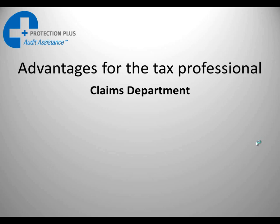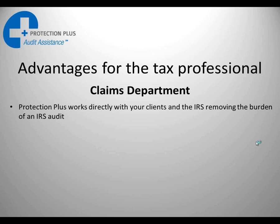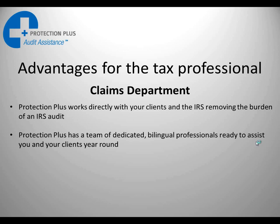When it comes to our claims department, the first thing you need to understand is Protection Plus works directly with the client and the IRS, which removes the burden of the IRS audit to you as the tax professional. In other words, they will champion the cause. They will work directly with the taxpayer. On top of that, Protection Plus has a team of dedicated bilingual professionals ready to assist you and your clients all year round. In other words, this just isn't seasonal, it's throughout the entire year.